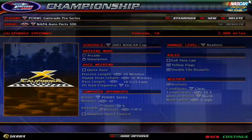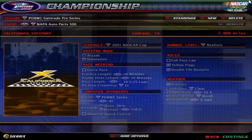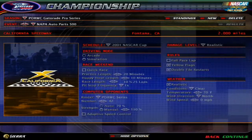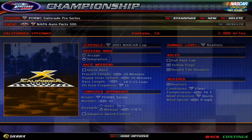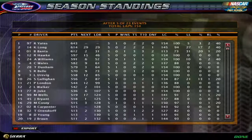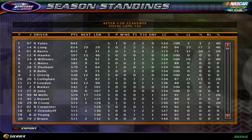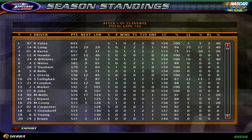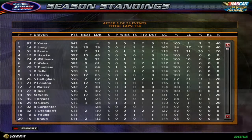And we are back for the post race, as the next race we'll be at is the Auto Club Speedway or California Speedway. I don't know if I'm going to use that one, but that's our next race. The Napa Auto Parts 500 is our next race for race number 6. And as we look at the point standings now, Rhett Yates is the points leader over Ken Long. I guess she was higher in points than I thought. Don't know where she was to begin the race, but she's now 2nd in points with those 2 wins.